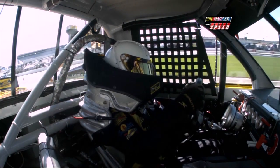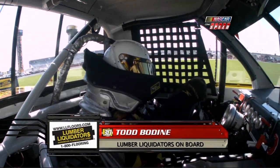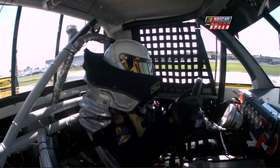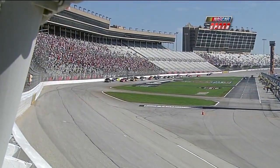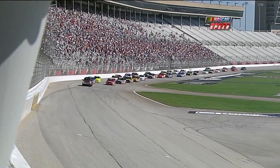My guy's Todd Bodine, and we need to look at him. He had a rough practice this morning. The Lumber Liquidators onboard camera for Todd Bodine. We got to figure out how he progresses from this 5th spot because I didn't see a whole lot out of him this morning. I know they're concerned. Mile-and-a-half racetrack's always good for Todd Bodine. Let's go back trackside for final thoughts with Ray Dunlap.